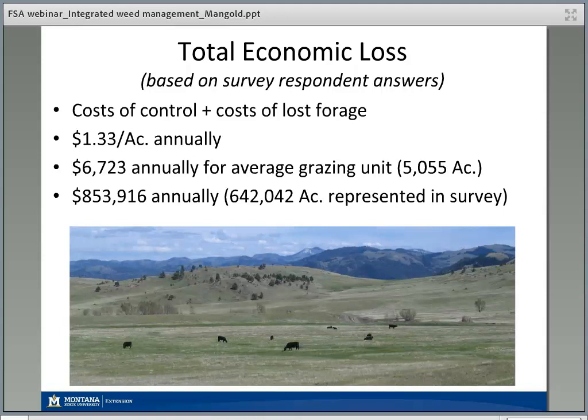So it suggests that these species are having a substantial impact. I will say that some of our numbers were not as high as some of the numbers I showed you in an earlier slide. These are direct impacts, though, of noxious weeds. Some of those other studies looked at both direct and indirect.